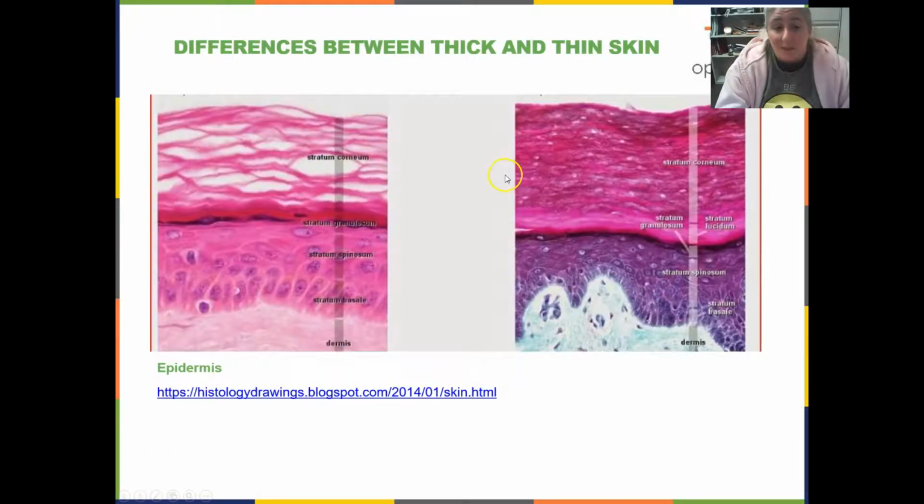Some differences between thick and thin skin. I got this picture from here. I like it because it shows all the layers of the thin skin and all the layers of the thick skin, and shows the difference in each region of skin. So stratum corneum is much thinner here than it is there. You have that stratum lucidium as well. Spinosum is still one of the thickest layers in both sides.